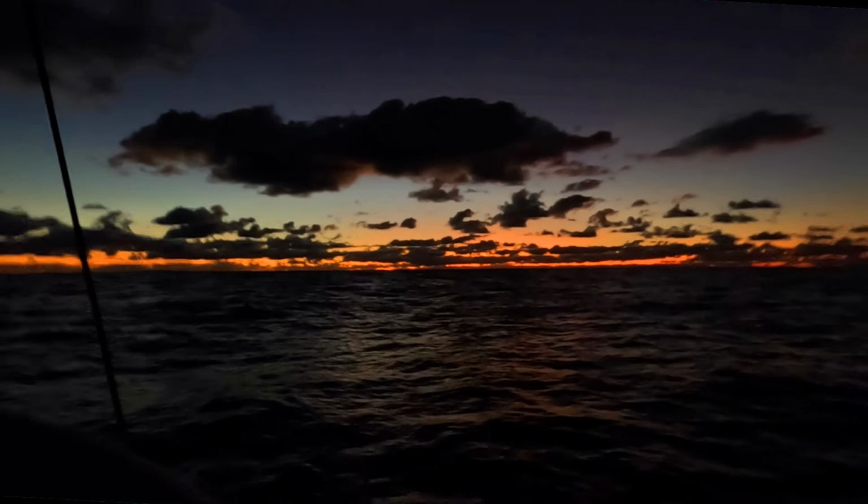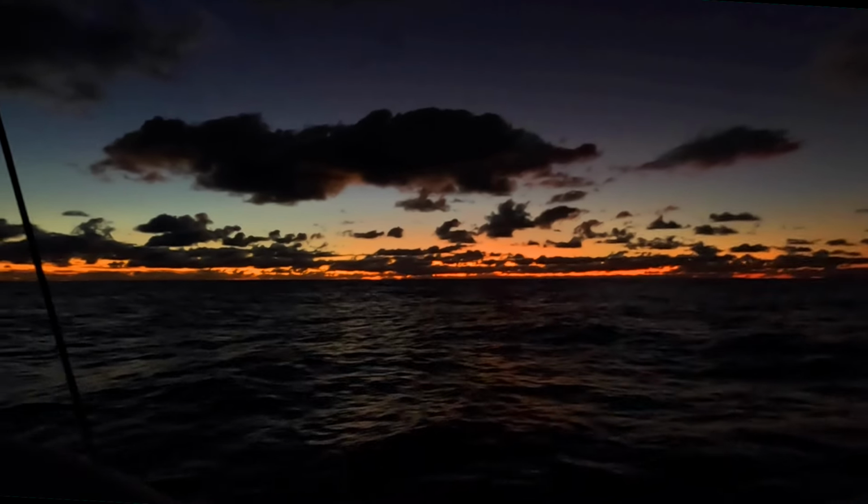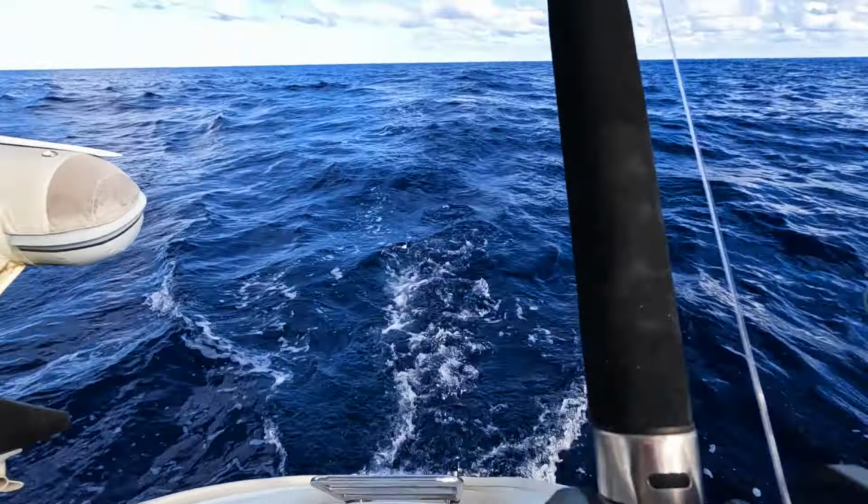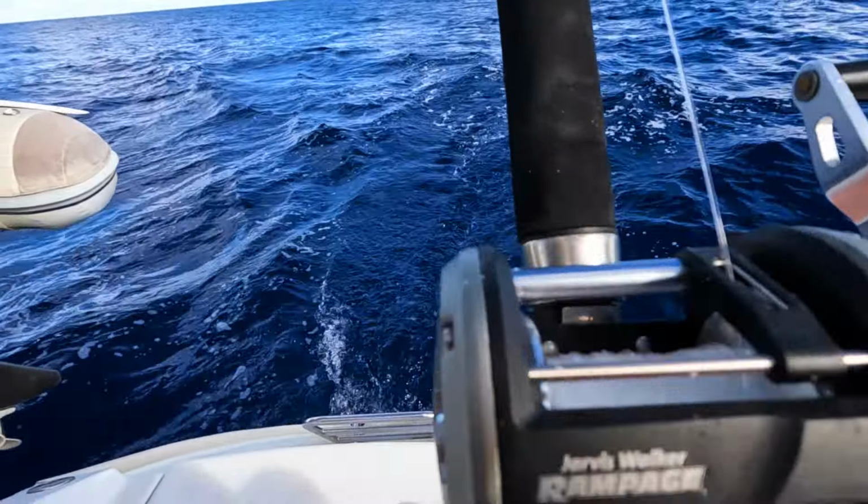I have a beautiful sunrise on the morning of day 5. Yesterday and last night, the wind died way down, so that means there's very little energy to move the boat. I'm only going at a couple of knots, and it's going to make the journey take a little longer. But it was also indicated that if I got far enough north, that I would catch some stronger winds again. Got something on the line. It's running the reel out.